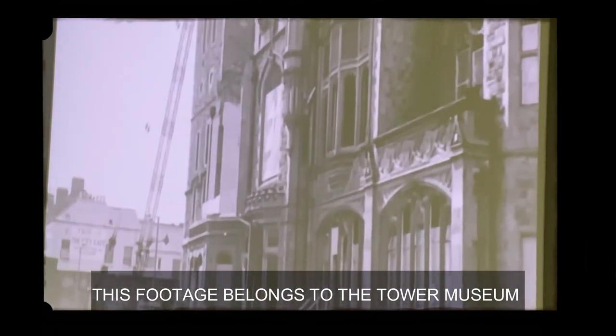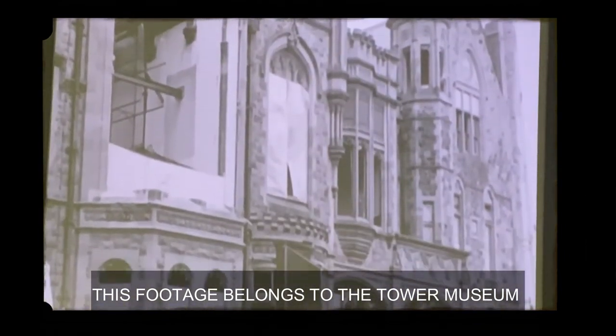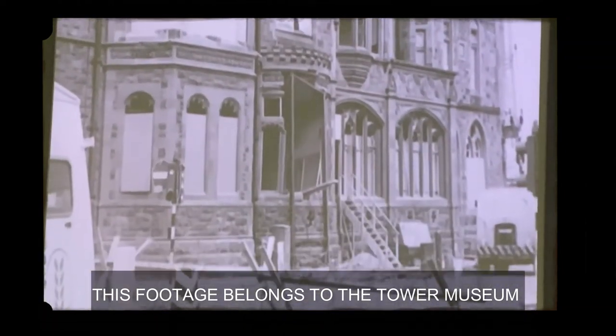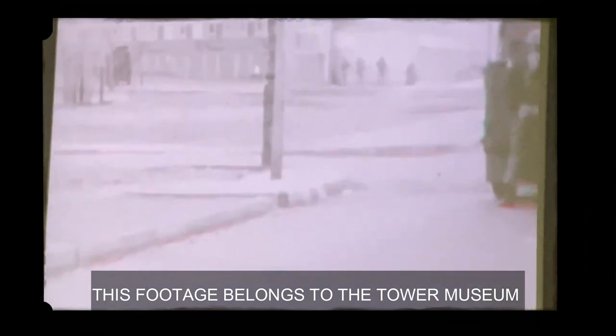The government introduced internment without trial. The IRA started a bombing campaign, and many of Derry's landmark buildings were destroyed. But worse was still to come, Bloody Sunday.